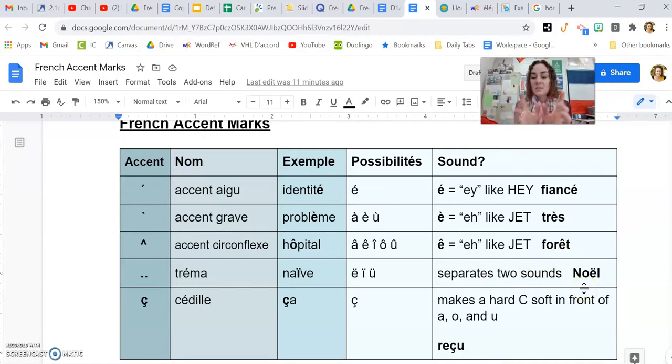Tréma, the two dots, means that you separate out two vowel sounds. So if I forgot the dots on the word for Christmas, it wouldn't be Noël anymore. It would be Noel, and that's not very pretty. Well, I mean, it's cool, but it's not Christmas. So Noël, you separate those two sounds out. Another example is naïve. Naïve, we pronounce the A and the E separately, versus if I forgot the tréma, that'd be pronounced neve. That's not correct.